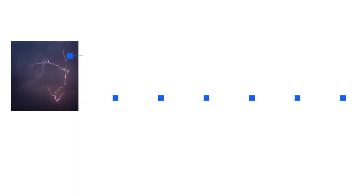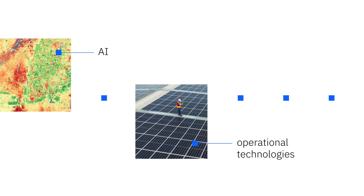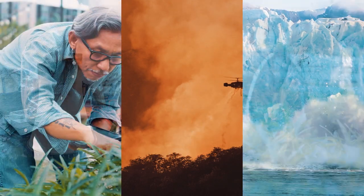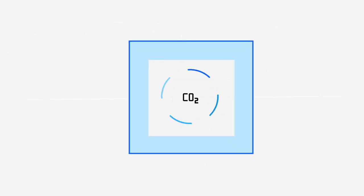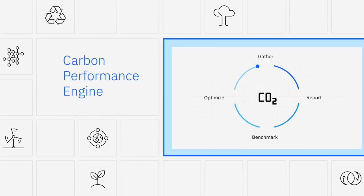The suite brings a wide variety of weather, climate, AI, and operational technologies into a single software solution that companies can use not only to predict climate risk, but also to help manage sustainability initiatives. It also includes a new carbon performance engine that provides an efficient way for companies to track their carbon footprint.